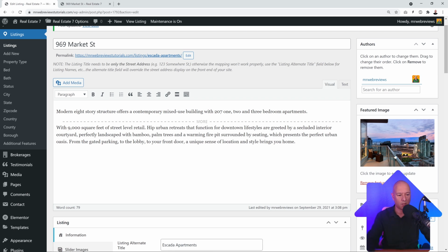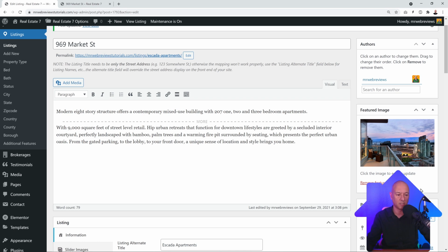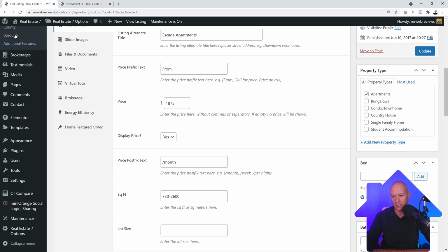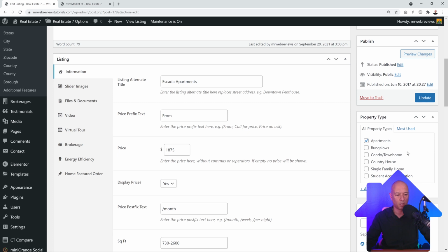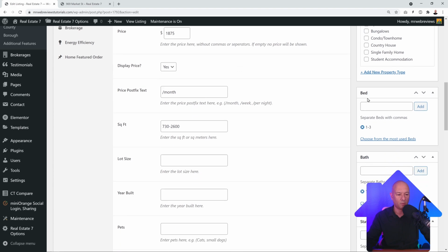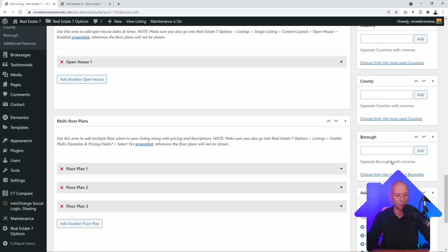So by the side now, we have our main image. In other words, this is our featured image. So basically, when someone lands on this page, this is the first picture they will see. So you make sure that this feature image represents the property at its best. Obviously, to grab anyone's attention. Very good. So underneath this, we have the property type. So again, these are all the sections that we just set up earlier on. So you have apartment, bungalows, and so on. So select which one applies to this type of property. And then we have the amounts of bed, bath, status, city, state, zip code, and so on and so on.